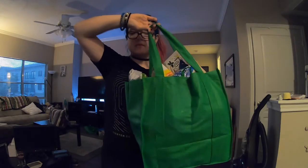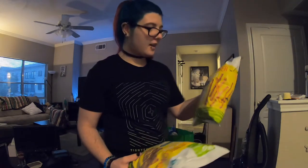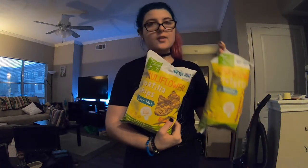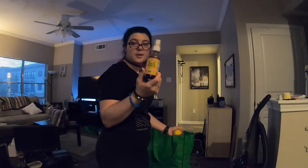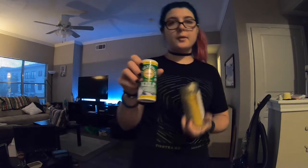Now we're gonna do what's in my pantry bag. Vegan cookies to pass around. Cauliflower, tortilla chips, and pretzels because healthier than normal chips, but still chips. Some bean chips for that salsa. Gotta have some liquid aminos. A lemon for lemon water. Got some kelp granules and some nutritional yeast. Bananas.